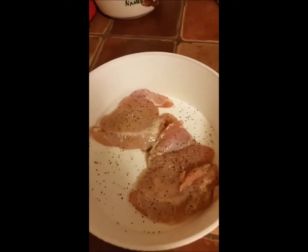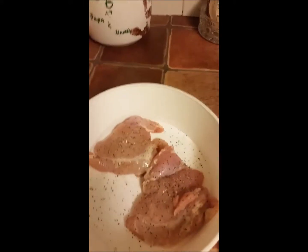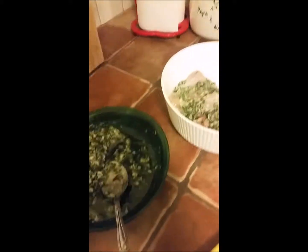So I've got it salt and peppered. Now I'm going to put in my pesto and let it sit there, and then I will get ready for the rest. I've covered it all the way around. I still have a little bit left, and if I don't use it, as I cook, I will save it for chicken pesto or turkey pesto sandwiches.